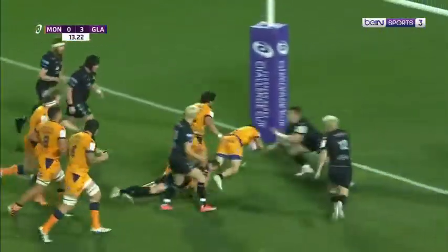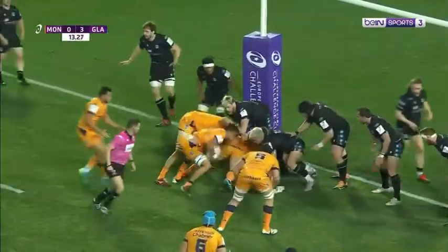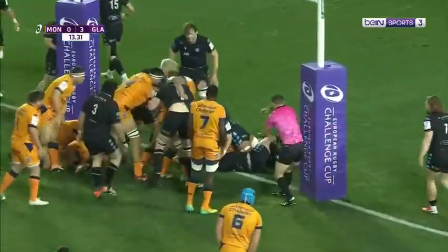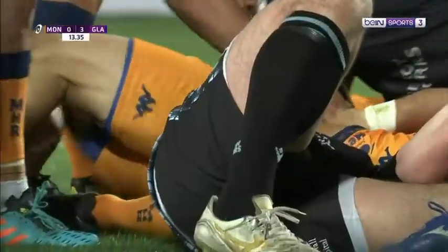Numbers are coming. Oh, just about from Kubus Reinach. This scrum half always threatening that area. Otakui was over the top of the ball. Captain. Let's just listen in here. A number of penalties have obviously coming.